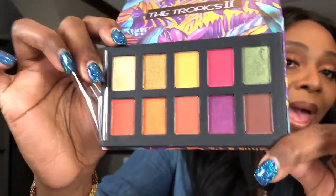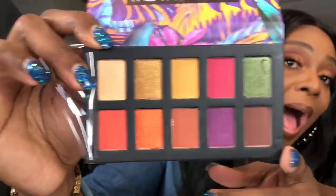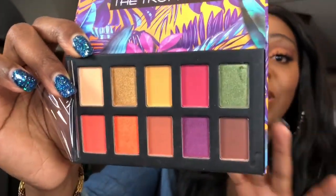This is what the palette looks like. Oh my goodness, y'all. I am digging these colors. They are gorgeous. It looks like 4 shimmer shades and the rest are matte shades. Oh, I love this.